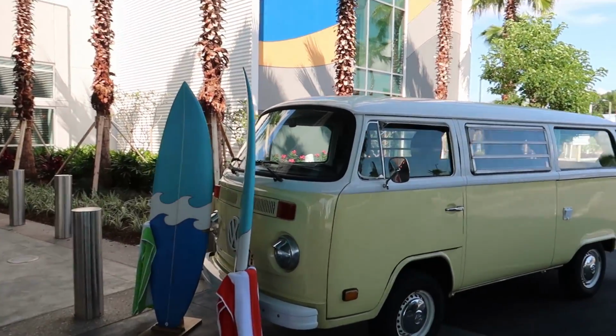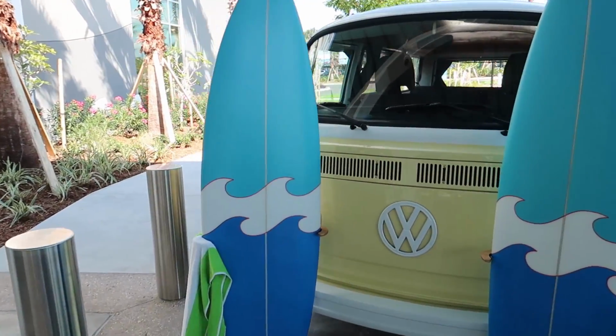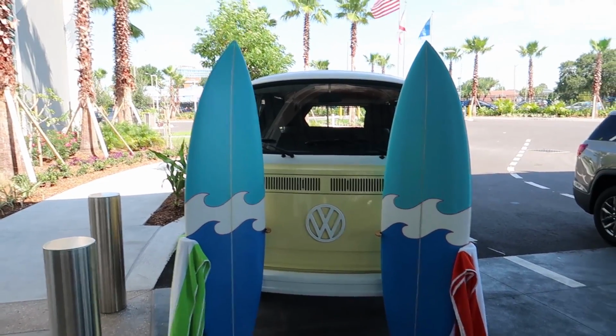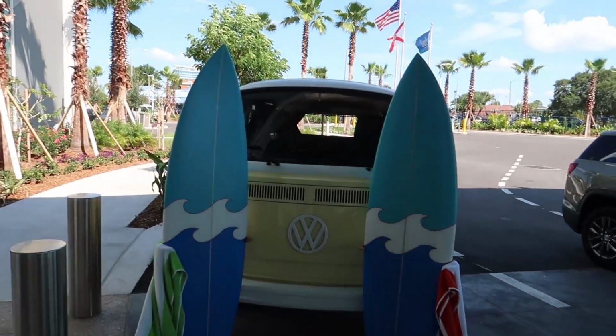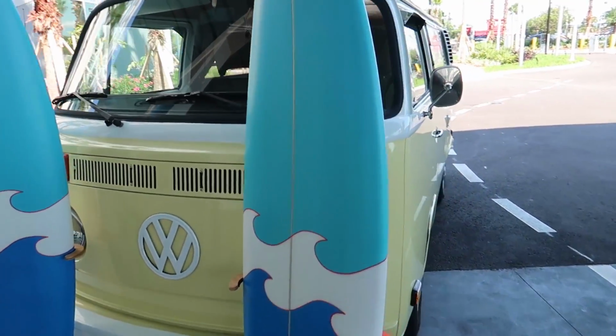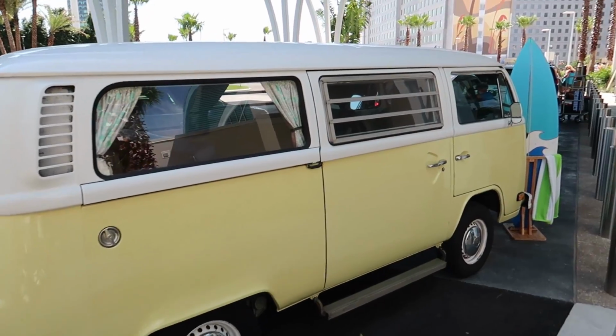Out in front of the resort is a microbus photo op. One thing that I've noticed as I'm going around, and I already did the room tours and did a little bit of adventuring on my own before filming this video around the resort, there are a lot of real surfboards all over the place. These are actual surfboards that are just here for the photo op. And I believe the majority of them are Quiet Flight surfboards.